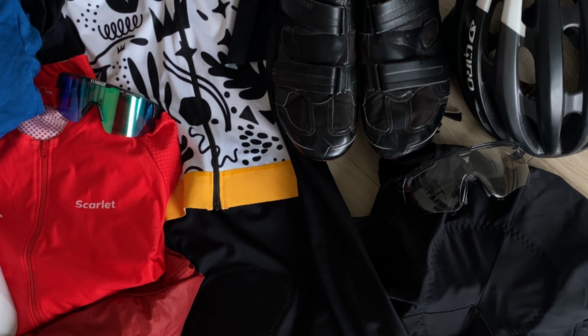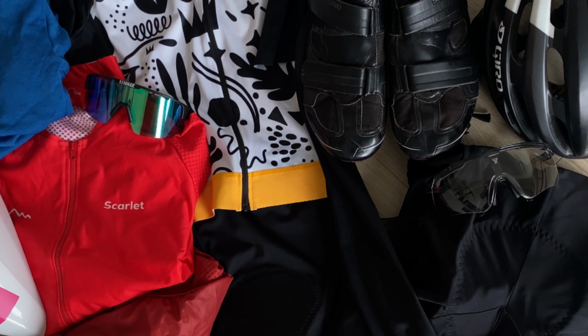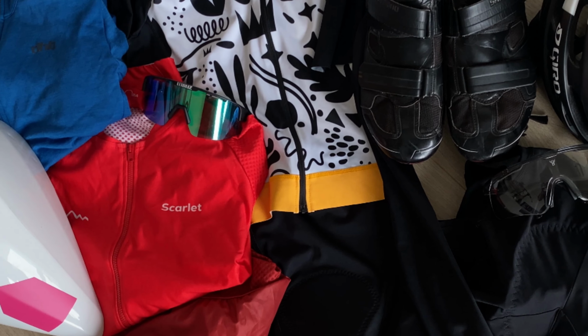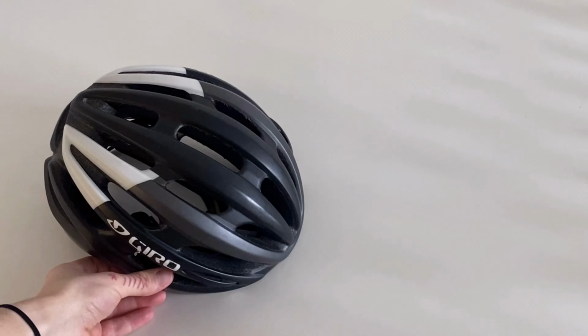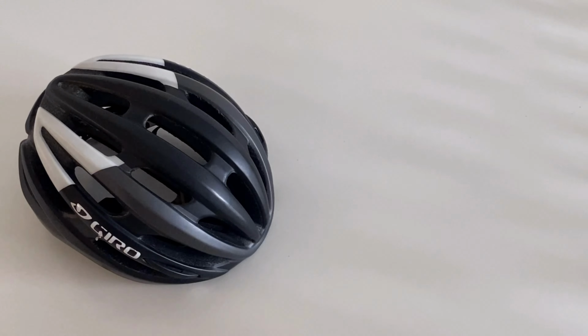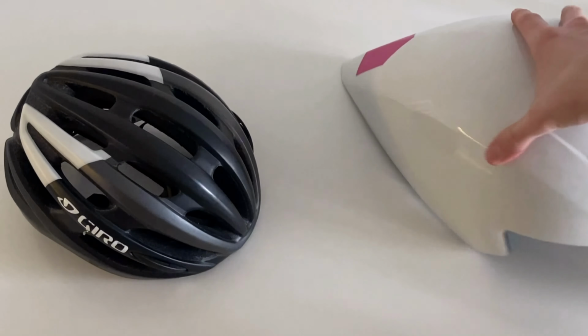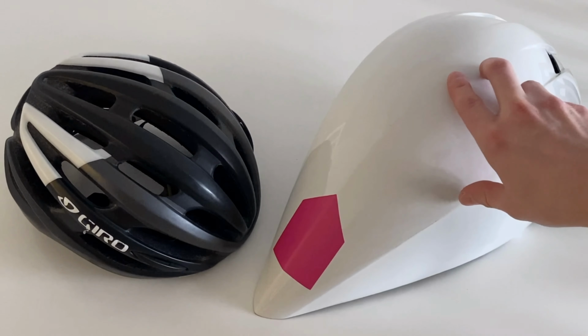But it's more than just a suit. Every accessory, from glasses to helmets and cycling shoes, is chosen with a purpose. Helmets. I recommend having two. One for regular use, just an everyday casual helmet. The other one is aero, the one that you will use for racing and all the things triathlon.